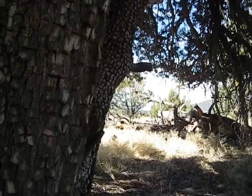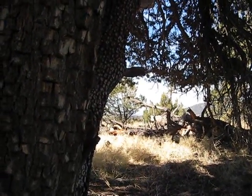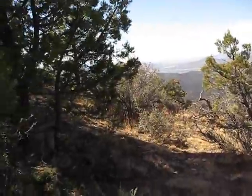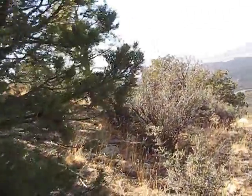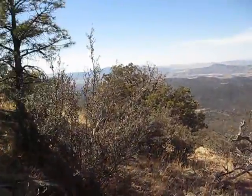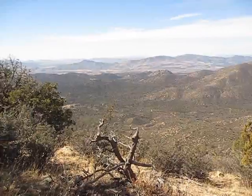It's a beautiful area and a beautiful day. I'm going to show you the view, looking just a few feet away over here, overlooking the valley. I'm just a few feet away from where that deer stand was up in the tree. And look at the view here. This is gorgeous. What a nice area.